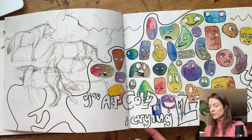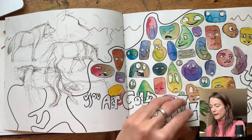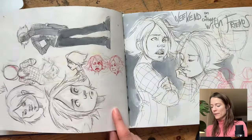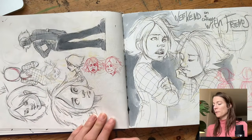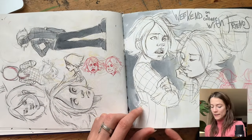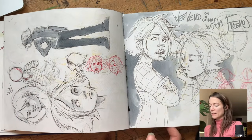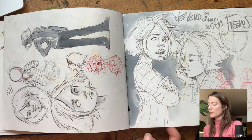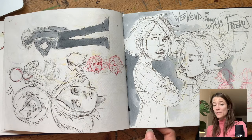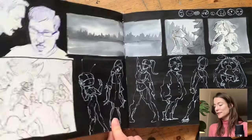Every time I didn't know what to do, I would add and fill in lyrics. You don't have to fill every page to the brim. I think I felt the need to do that. You can probably put way less in a page, it would still be fine. Here's some more character designs done in a weekend with my friends. I like that. I did little notes of where I was too. These are just character designs, but me writing, hey, I was with friends here. It gives them kind of a sense of who you are as a person too, what you like to do.